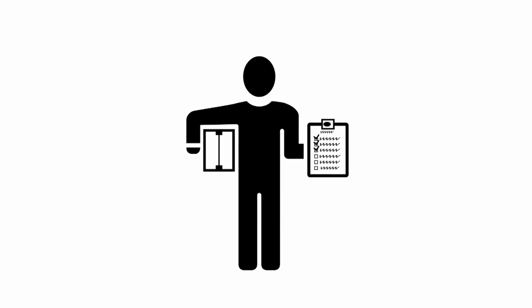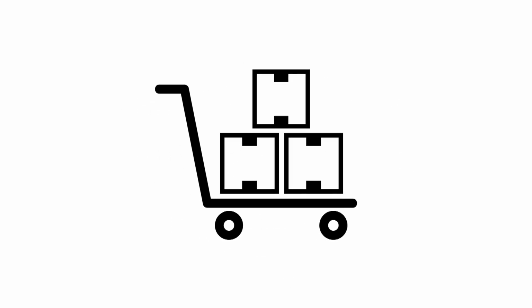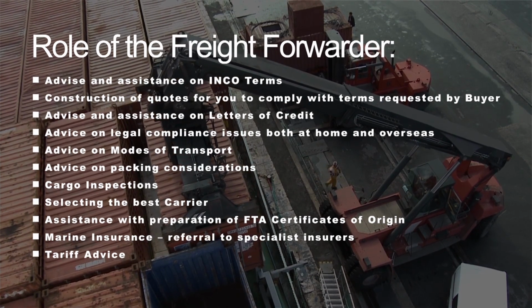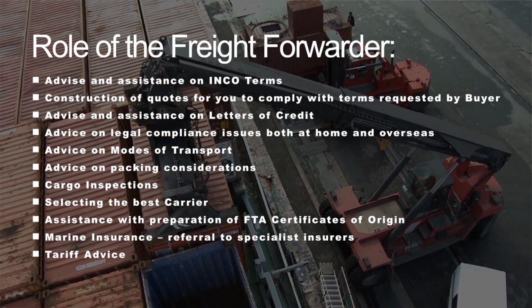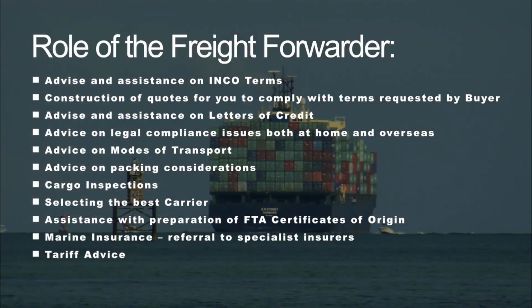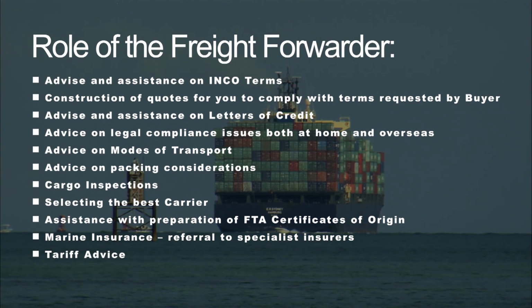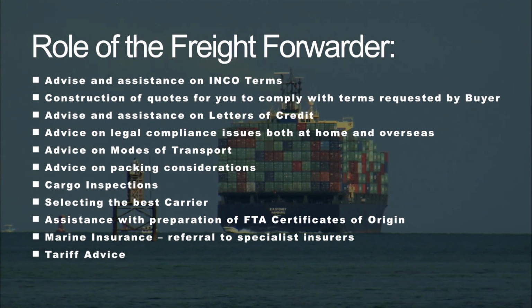Again, depending on Incoterms. We can help give you advice on packing specifications, whether palletisation is sufficient, whether you may need a wooden box, whether you may need protective covering. We advise you on marks and numbers, how to address and label your packages. We can assist you in the preparation of certificates of origin to assist you to comply with free trade agreements with those countries that have an agreement with Australia. We can also assist you with tariff advice and classification of product within the customs system to ensure that the correct duty and or taxes are paid at destination.